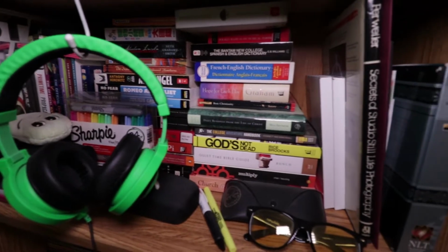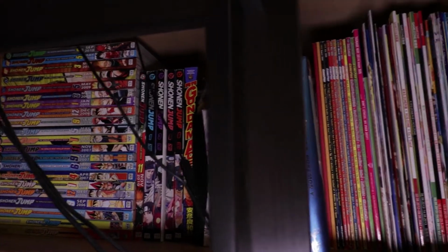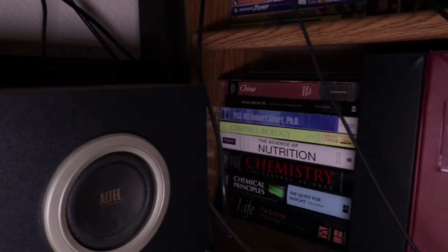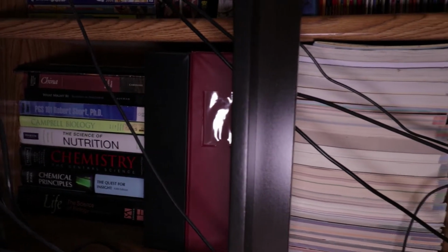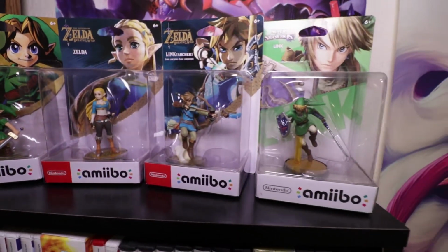Over here we have just some of the books that I decided to keep. Some Shonen Jump magazines on the left down there. This is under my desk. And some GamePro magazines and other magazines I purchased while I was in Hong Kong. Over here we have the school textbooks, and that stack on the right is just a bunch of strategy guides for games like Pokemon and other games.